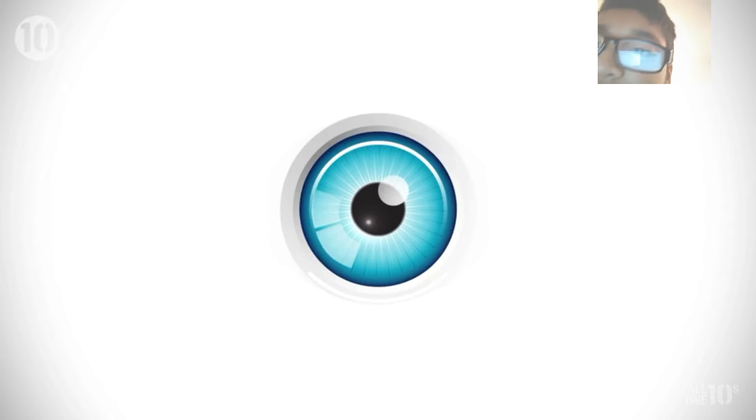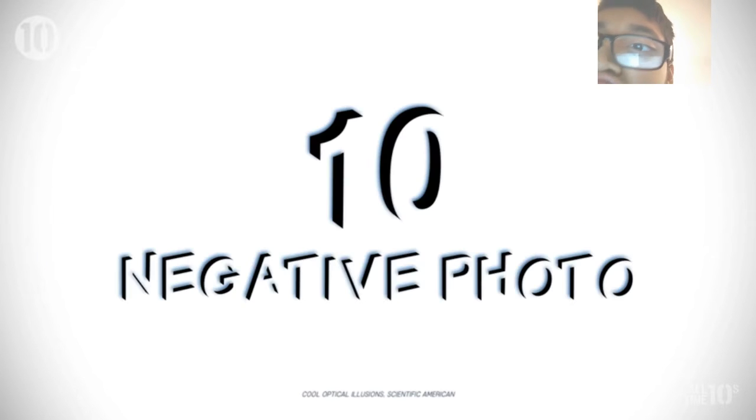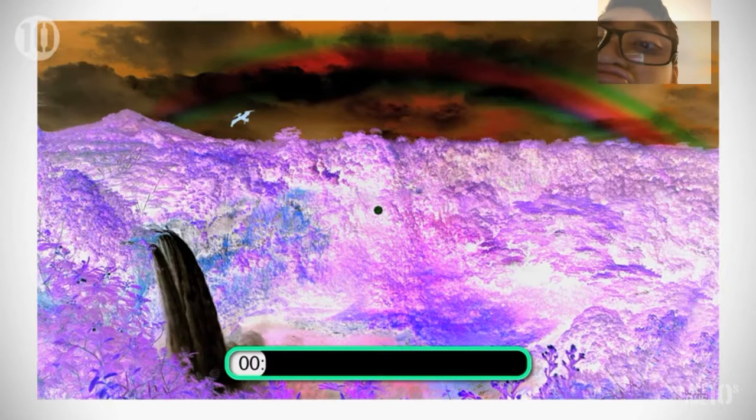Okay, guys. 10 incredible optical illusions. 10. Negative photo illusion. Focus on the dot in the center. After 30 seconds, the colours change to show a natural landscape.